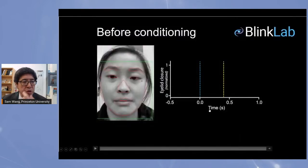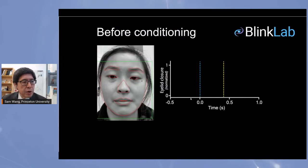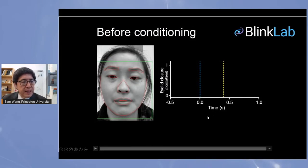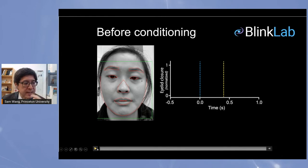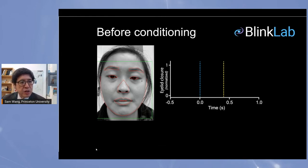Now, this is a member of our research group, Caroline Young. And Caroline is going to demonstrate this kind of eye blink technology. This is the front end of an alpha version of our device. And the idea here is that the camera in the smartphone is detecting automatically the features of Caroline's face using machine vision. And what we're going to watch is her reaction to a bright light applied through the iPhone. Actually, in this case, it's an Android device, I believe. And you can see here the yellow line is when the flash is going to be given.